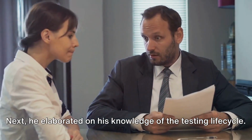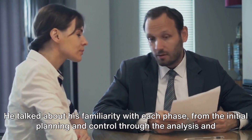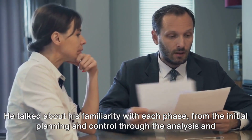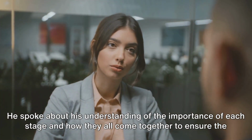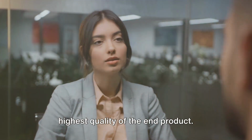Next, he elaborated on his knowledge of the testing life cycle. He talked about his familiarity with each phase, from the initial planning and control through the analysis and design right up to the closure activities. He spoke about his understanding of the importance of each stage and how they all come together to ensure the highest quality of the end product.